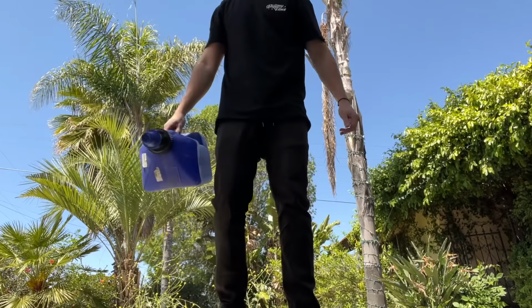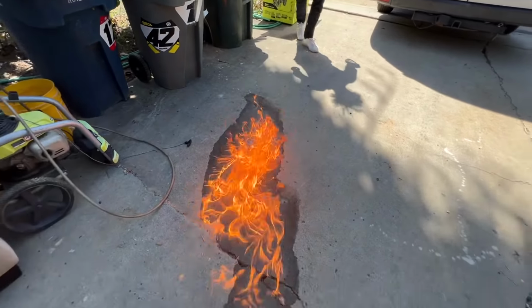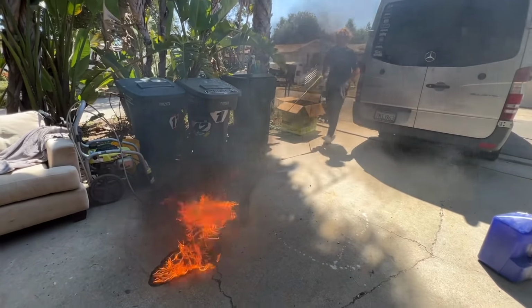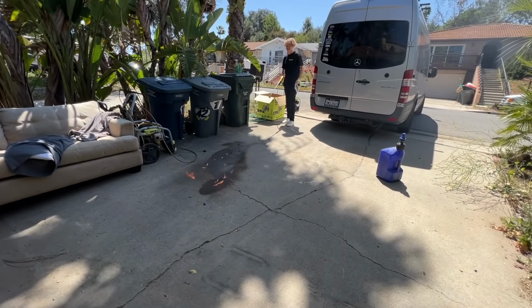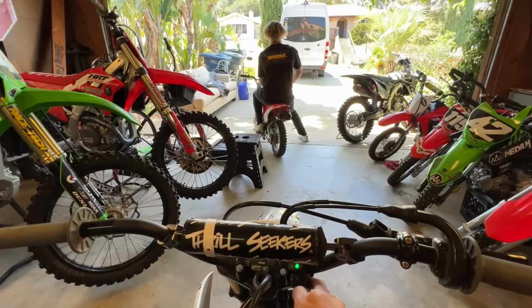Where are the matches? Oh! Ooh, it's because it's a gas fire. It doesn't want to go out. No, it doesn't. Water break?